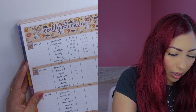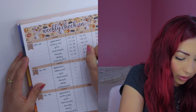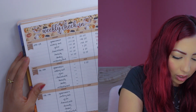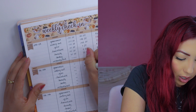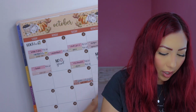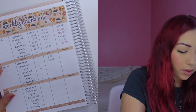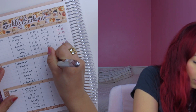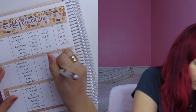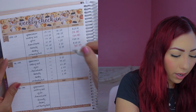So I know we didn't buy groceries, right? We did not. But we did spend $99. Yes, $99.50. And then for gas, we spent $50. So $50 spent, and then we didn't spend anything for these other categories. Like so. We also did not have an unbudgeted expense.